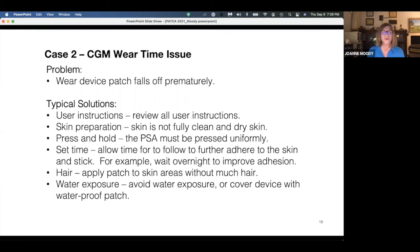And then there are also other tapes that they recommend you put on your skin first, if you can believe, to get a better surface for their device to stick to. So these are some of the other things you'll find that people are doing to improve the adhesion to their skin.